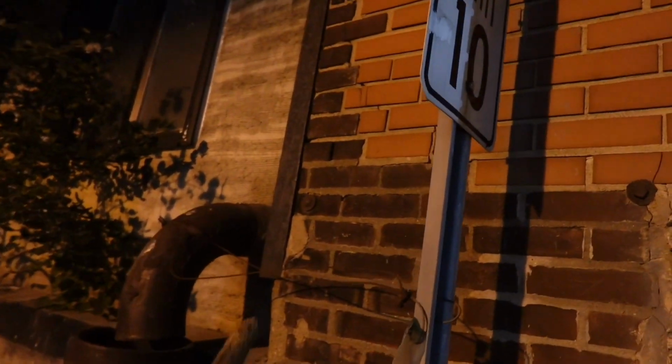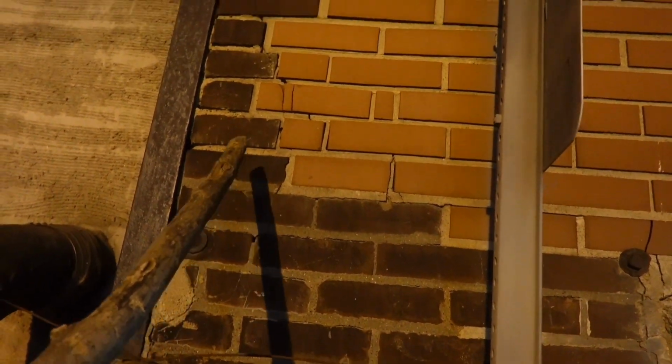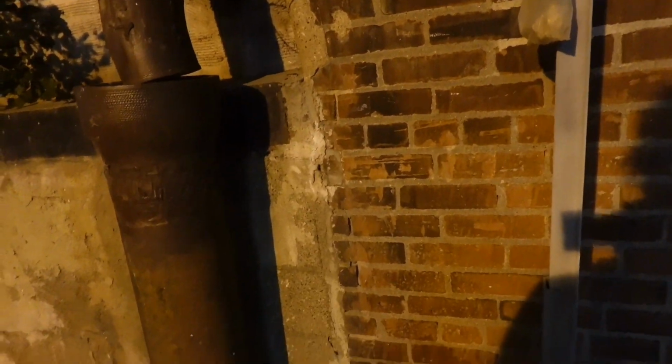And look at the damage on this side of the building. Here. All blackened. Big robust iron pipe. Another one here. And look how fancy it is. Look at everything. Everything fancy. That's iron. Give me a break.